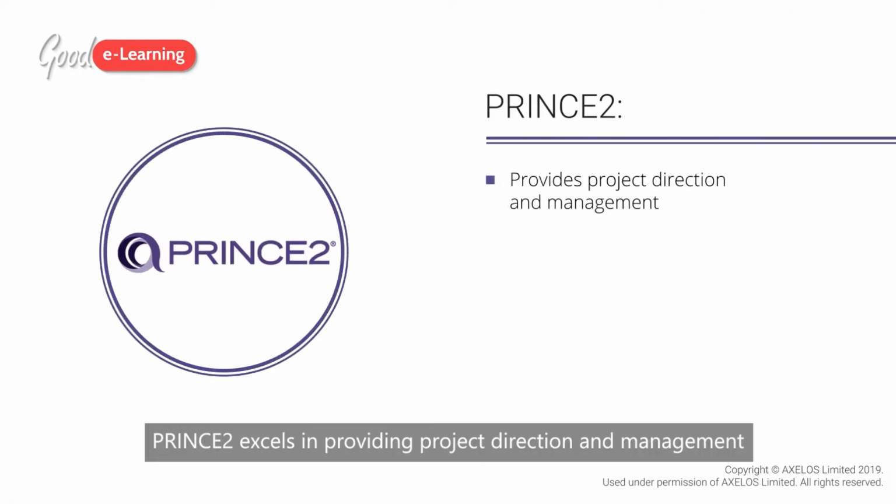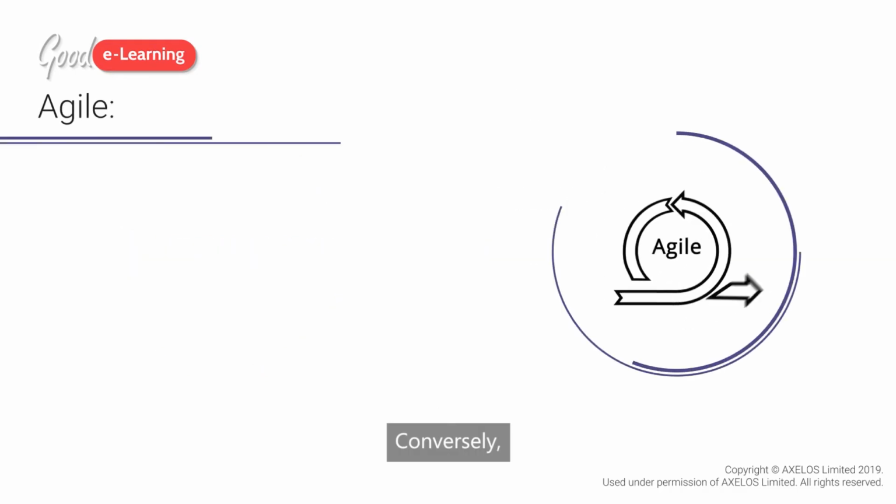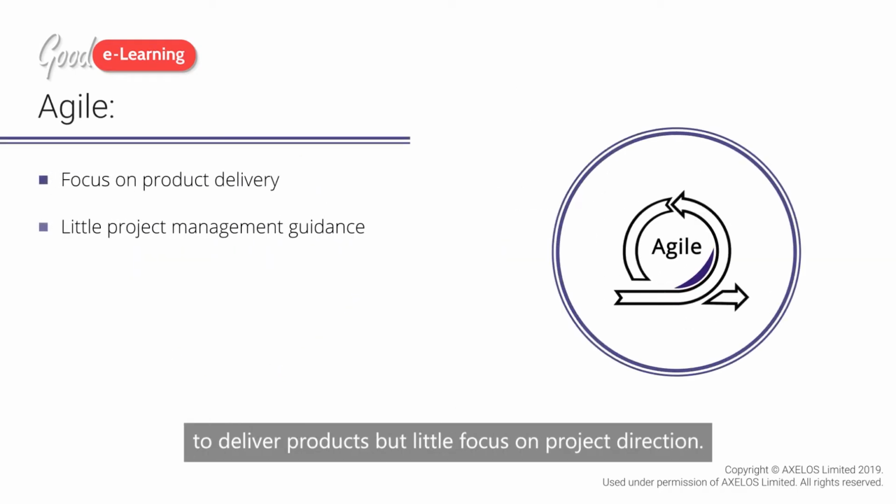PRINCE2 excels in providing project direction and management, but doesn't overly focus on product delivery. Conversely, Agile frameworks have excellent processes to deliver products but little focus on project direction.